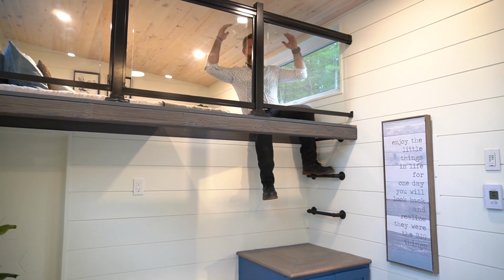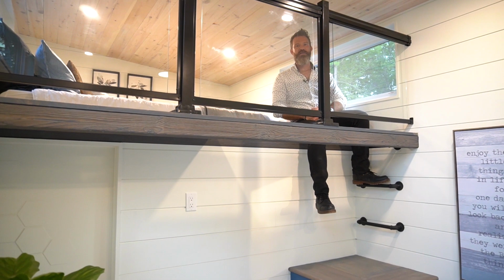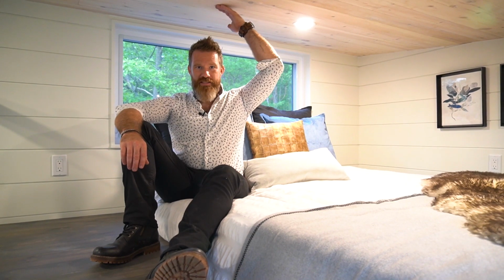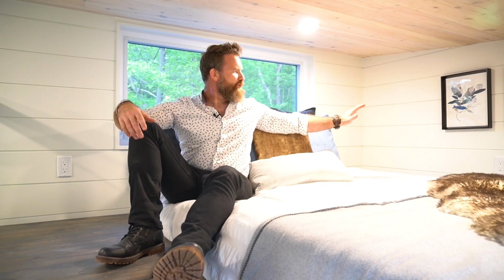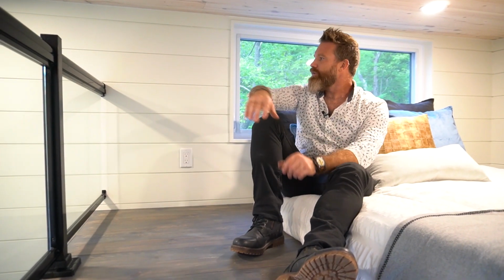And now I have the same amount of headroom on the low side of the loft in the parents' side as I do on the high side of the loft on the kids' side. So as you can see, I have a good amount of height above my head still while sitting on the queen size mattress in the parents' loft. So if we did go those extra 2 inches in the bathroom ceiling height, I still have that room to play with up here and it would still be comfortable. But we've got a lot of room up here. We've got room for a nightstand on either side or maybe even a storage cabinet for clothes on this side of the parents' loft.